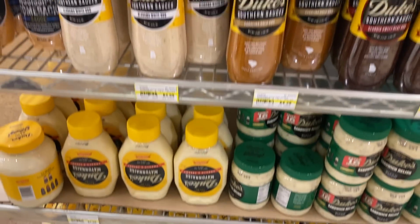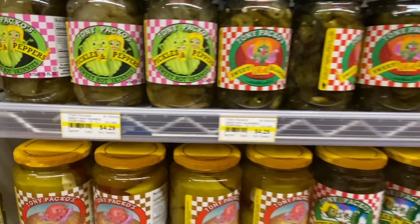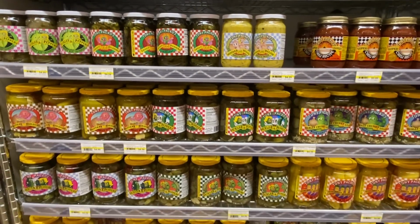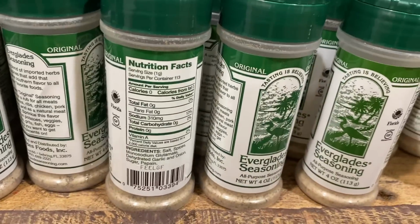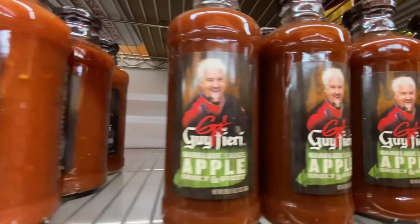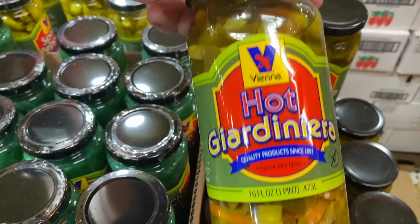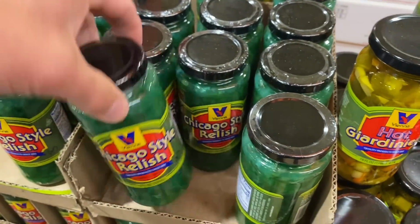Desiree, Hungry Hussy, all you people that love Dukes. Leprechaun brought me some of the Tony Paco's stuff last year. Everglades seasonings in Florida. Oh yeah, I've got a bottle of that at home. Barbecue sauce section. There's the man right there. There he is. Oh baby, I love that stuff. And who doesn't like a good Chicago dog?